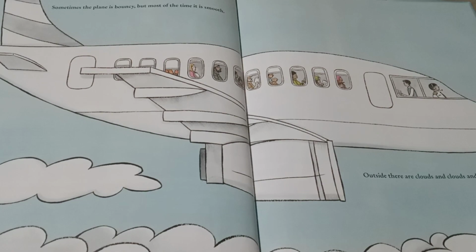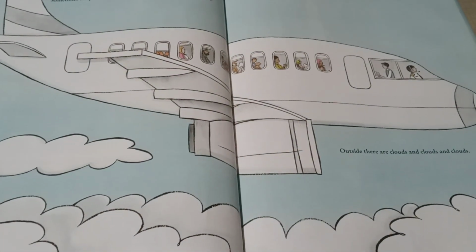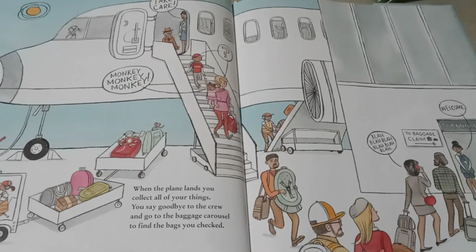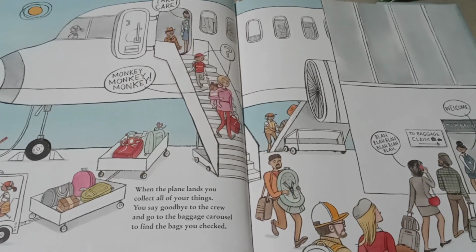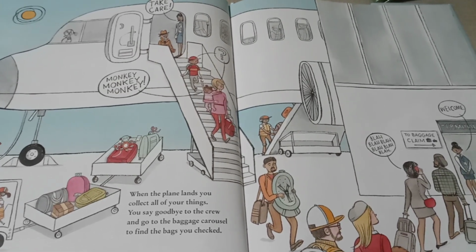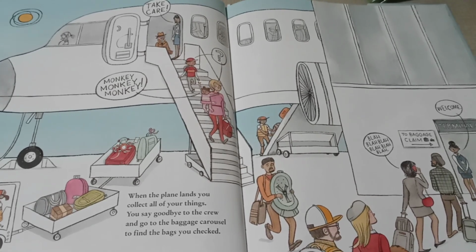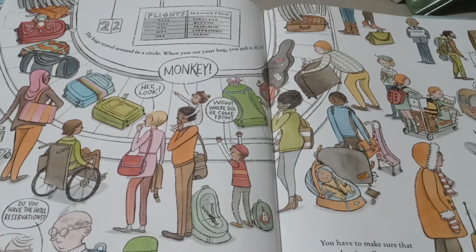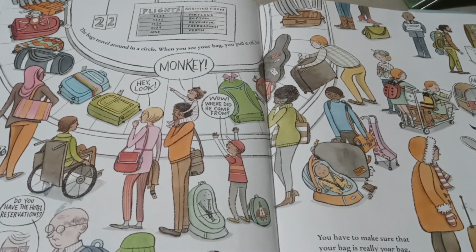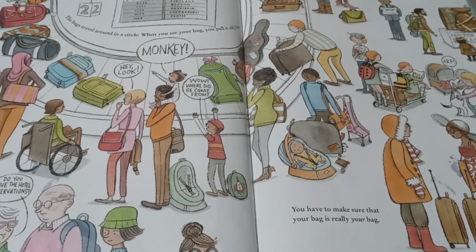Sometimes the plane is bouncy, but most of the time it is smooth. Outside there are clouds and clouds and clouds. When the plane lands you collect all your things. You say goodbye to the crew and go to the baggage carousel to find the bags you checked. The bags travel around in a circle. When you see your bag, you pull it off fast. You have to make sure that your bag is really your bag.